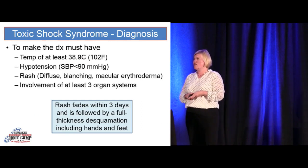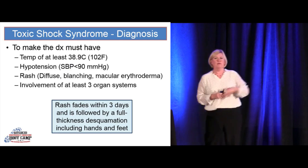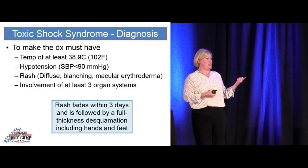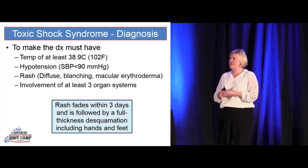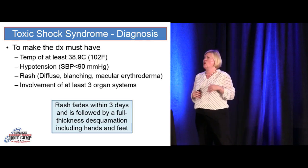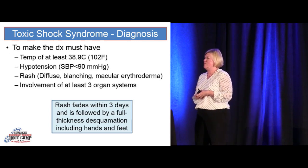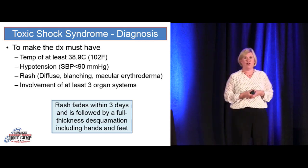To make this diagnosis, there are some specific diagnostic criteria that you could always look up later, but basically you need to have a real fever, at least 102. They have to have shock, but it's toxic shock, so there's got to be shock as part of it, so hypotension's on the list. And then they have to have this diffuse blanching, meaning if you push on it, it turns white, type of macular, so flat, erythroderma, so a flat red rash that turns white when you push on it, plus a fever, shock, and then they have to have some organ dysfunction, meaning that their creatinine is bumped or their LFTs are bumped or some organ systems are involved.